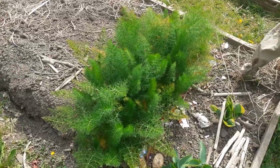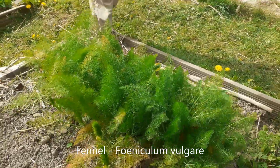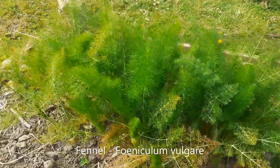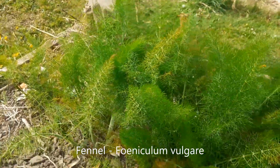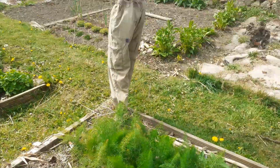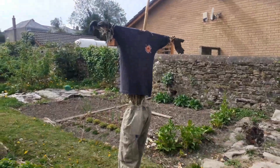This here is my fennel. Well, when I say my fennel, this was here before I even got here. No idea where this had come from, but I am very thankful that someone planted it. Some years this thing gets up to about 8 feet tall with its flower spikes. Absolutely huge. They'll be sheltering out Mr. Scarecrow there pretty soon.